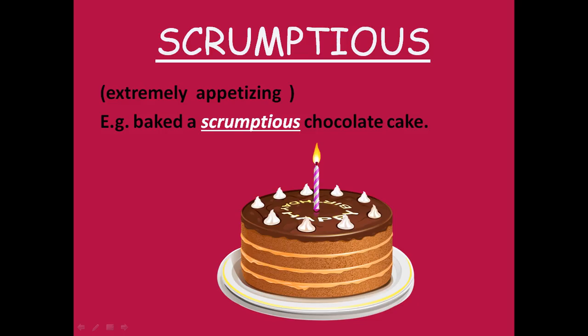First up, we have scrumptious, which means extremely appetizing. Something which is very delicious, something which looks very tasty, like this cake on the screen, which looks very appetizing. It's very tempting, it's mouth-watering. So now, here, instead of using delicious, yummy, or tasty, you can use the word scrumptious, which means extremely appetizing. So this cake looks extremely appetizing. Can I have a bite of it? Or can I have a piece of it? This is how you can use it.